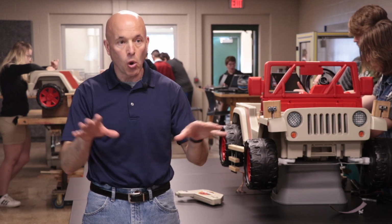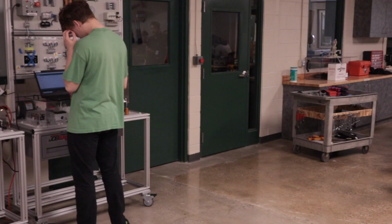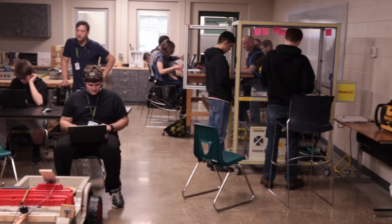In addition to that, I think the sheer exposure to all of those engineering disciplines helps a student to decide what they may want to do, what they like, what they don't like, what they want to learn more about, and what they think, okay, I don't need to take that any further or more in depth.